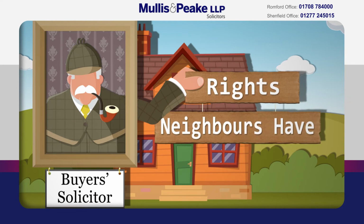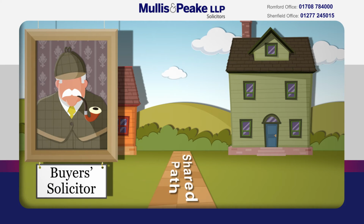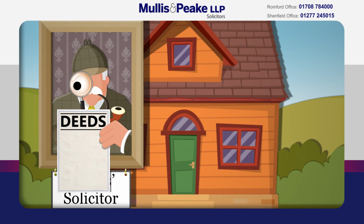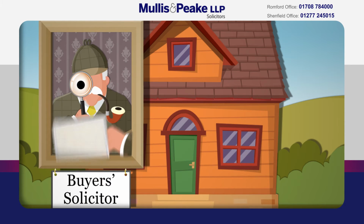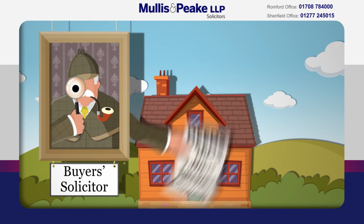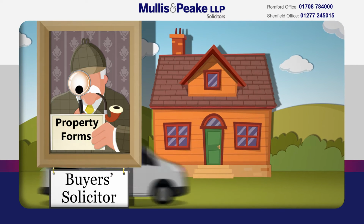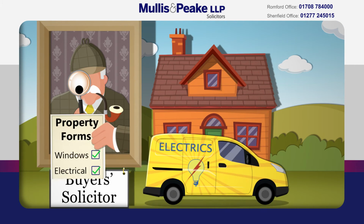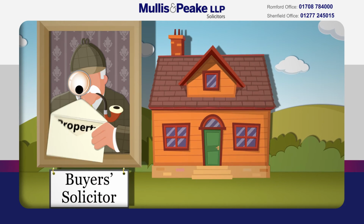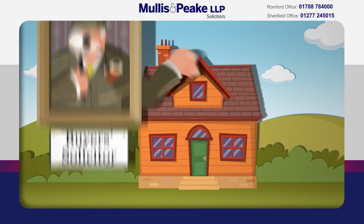Rights that neighbours may have over your property, for example a right to use a shared path. Private agreements in the deeds that restrict you building things such as an extension. And paperwork for any new windows, electrical work or gas installations. Inquiries are then raised with the seller's solicitor to iron out any discrepancies.